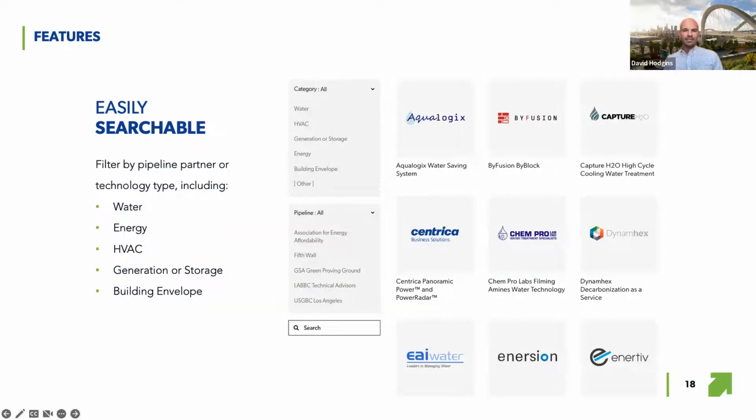One of the main things that I think is different about our directory relative to others, there are others out there, is that it's easily searchable. Our whole thing, again, here is not to reinvent the wheel, but to make it easy, right? To make it easy to quickly find what you're looking for. So it's easily searchable. If one of our pipeline partners is particularly compelling, you feel like they're looking at the world the same way you are, for example, then you can look at just the technologies that came through them. If you're looking for HVAC, generation, storage, it's sortable so that you can quickly get to what it is that you're looking for, water, as I mentioned.